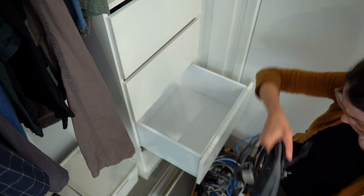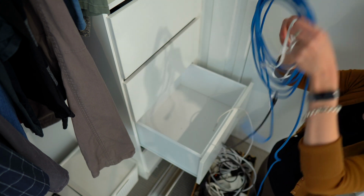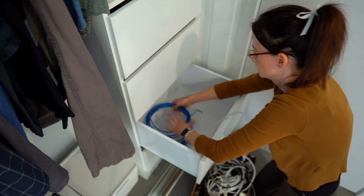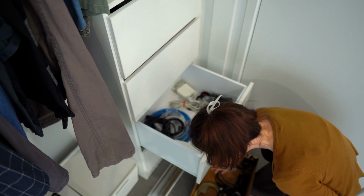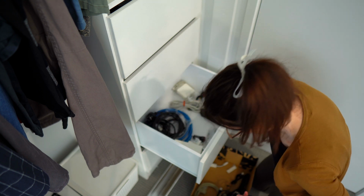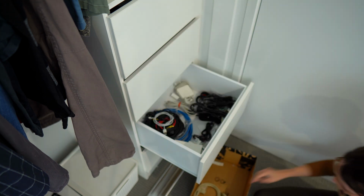Because our bedroom doubles as our office, and you might have spaces just like this where it is doing two things at once. Think to yourself, what are those things I'm going to be accessing all of the time? Make sure they have that great real estate and then work backwards from there.